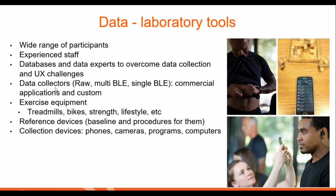And then for our data collection, we have multiple things. We collect raw data, and we have programs that allow us to do that. We also have an app that Valencell created, a custom app that allows us to collect multiple Bluetooth low energy devices, including Valencell reference designs. And if you have a Valencell reference design and you're not using this app, you should do that immediately, because it allows you to get the figures of merit from the Valencell reference devices. And I'm going to show you some screenshots of that in a minute. It's available right now only on iOS. It's available for free on the Apple App Store.